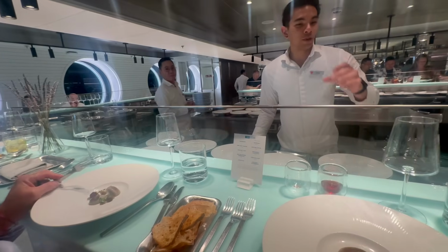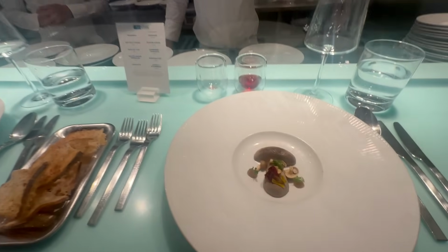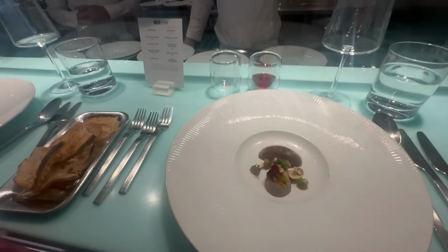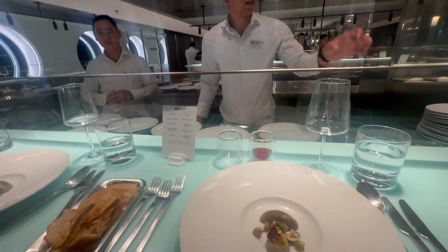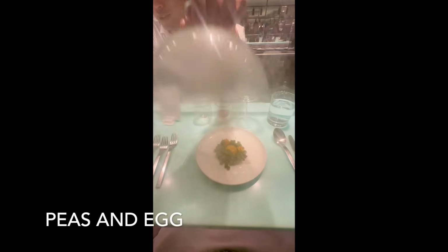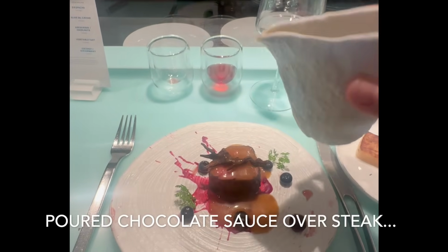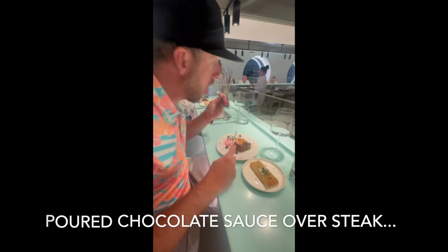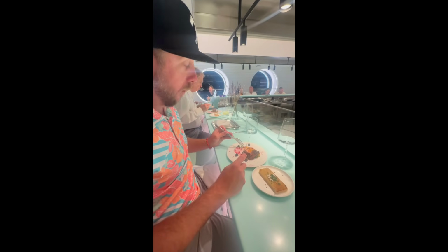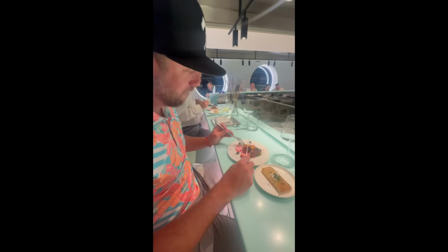We add some porcini mushroom on top. It's a porcini mushroom powder, yeah? The small mushroom, that one is honey veggie mushroom from Japan. And then the last mushroom, this is from butter mushroom. Is it good? What? It's weird. It's weird.